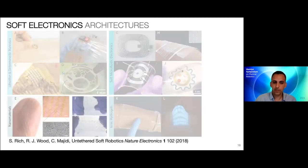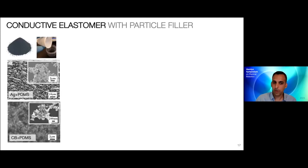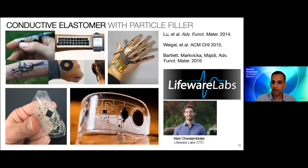And so we've looked at other material architectures. Nanomaterials is also quite well established, but still an area of intense research. There are still a lot of opportunities here for progress. Traditionally, people have used either carbon filler or silver flakes or silver particles to create percolating conductive networks within a soft rubber, and this has also been effective for us in creating soft electronics.